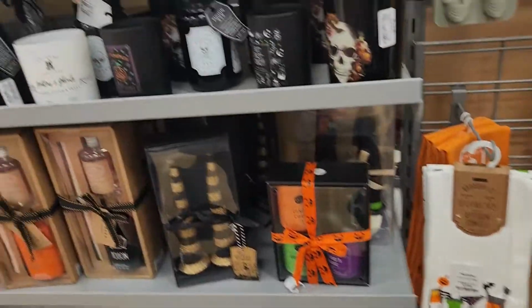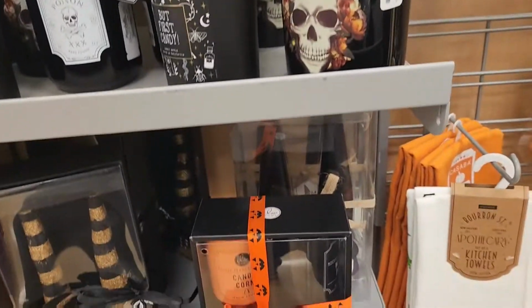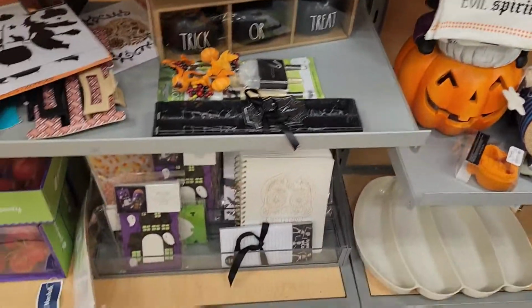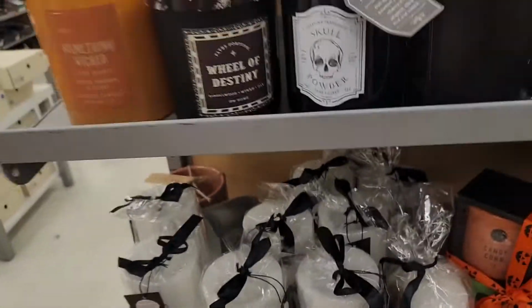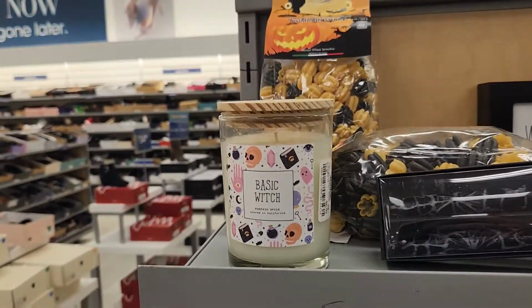And then coming on over here, they had some candles. They had this little 4-pack candle set. And some that had skulls on them. I thought these were pretty cute. They had this really cute pastel one that said Basic Witch. It smelled pretty good.